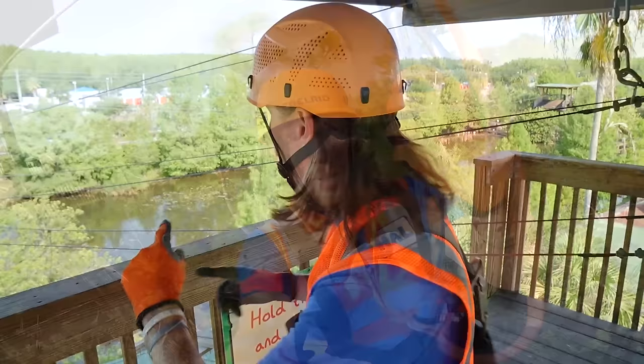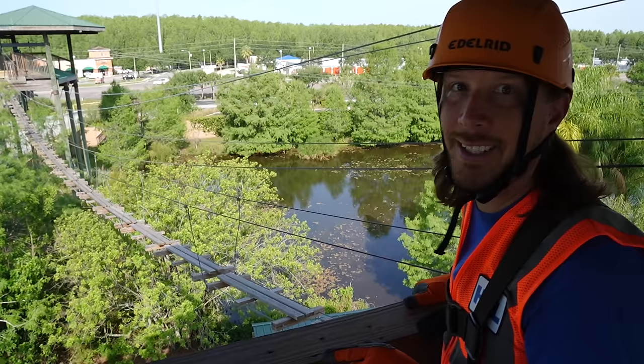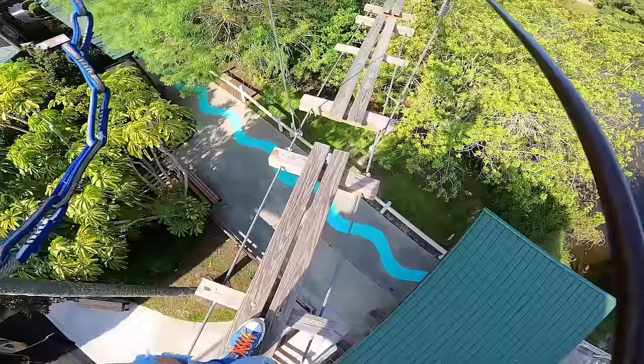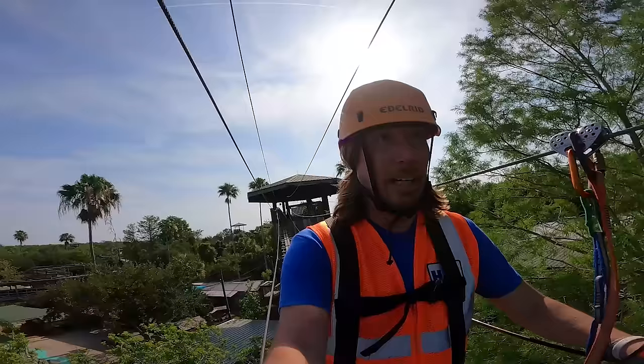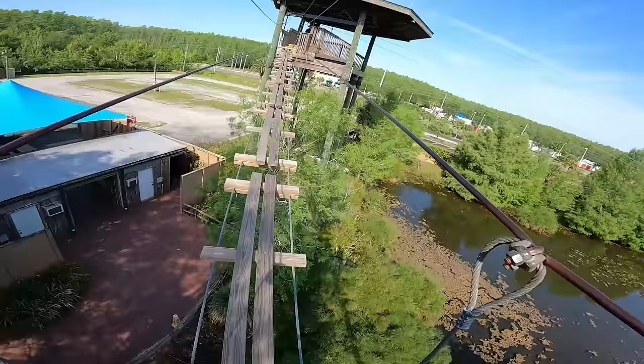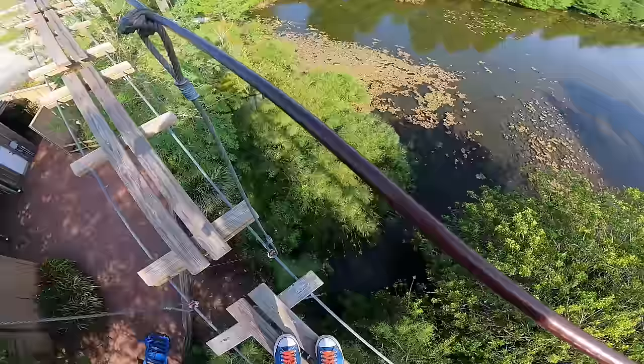Oh, this is a suspension bridge. Oh, again, it's gonna be awesome. Come on, let's go. Look at this. We're walking on a suspension bridge. Oh, nice and easy. This is great. Oh, wow, look. We're almost there. One step at a time. Whoa, don't look down.